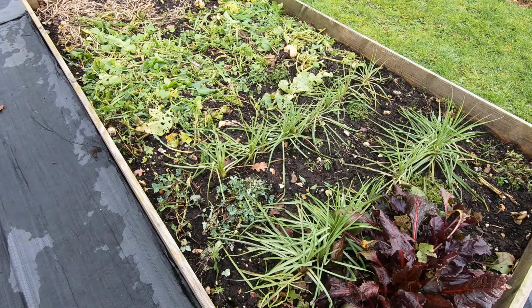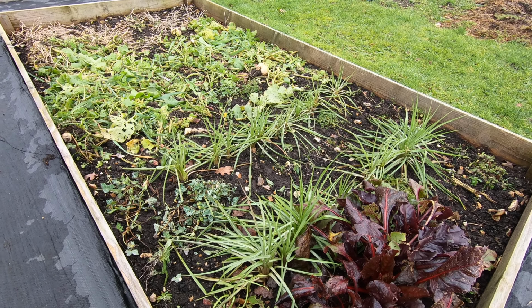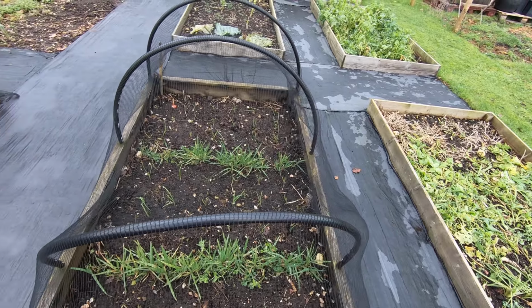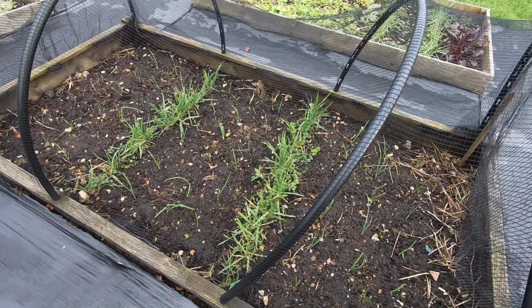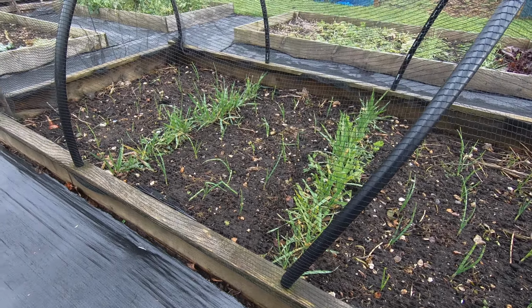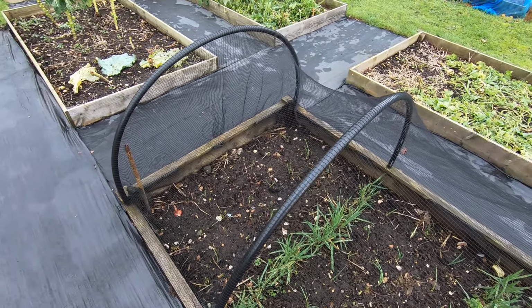Salsify, we have now harvested, tried, and decided that we're not going to grow it again. Really just a poor substitute for parsnips. Sorry, salsify. I'm sure there's some salsify lovers out there that will probably have a go at me for that. So the onions overwintering for the first time. They seem to be okay. We've had 100% take on them, some more enthusiastic than others.